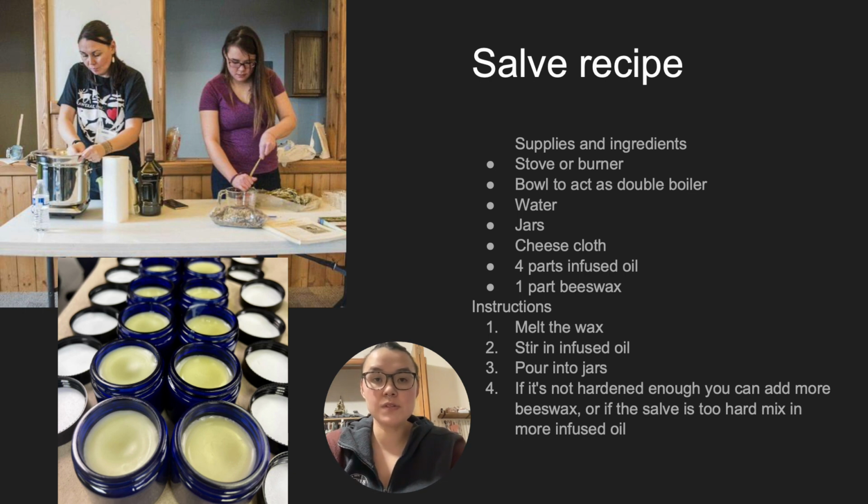To create your infused oil, you'll take your dried plant of your choice, like stinkweed, and place it into oil of your choice, like olive oil or coconut oil, and place it in a jar and cover it, and place the jar with the plant and the oil in a sunny area for about 2 to 3 weeks. Once you have your infused oil, you can strain the oil and the plants out with some cheesecloth.